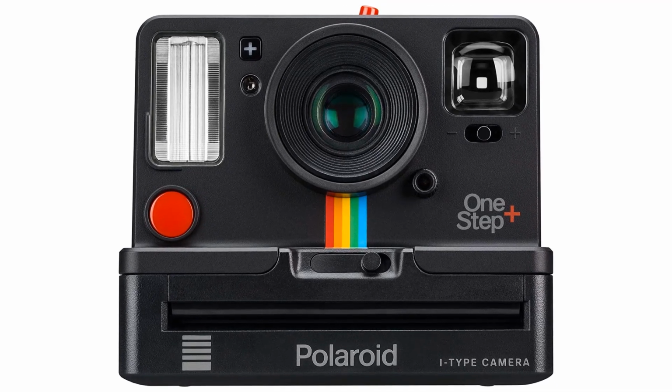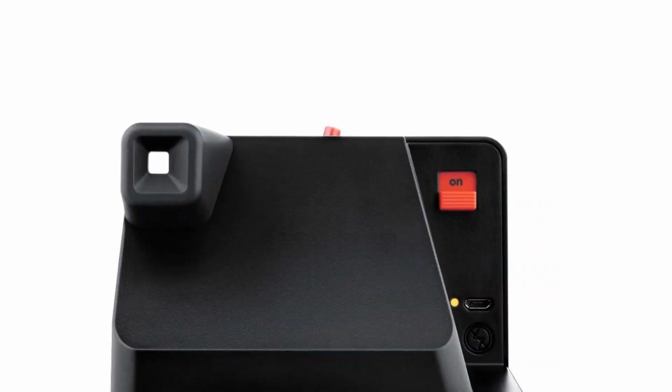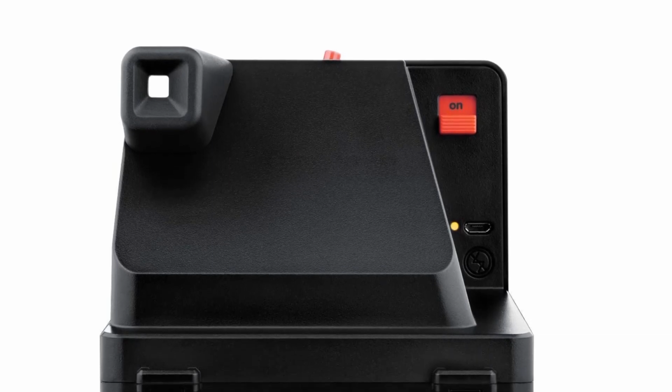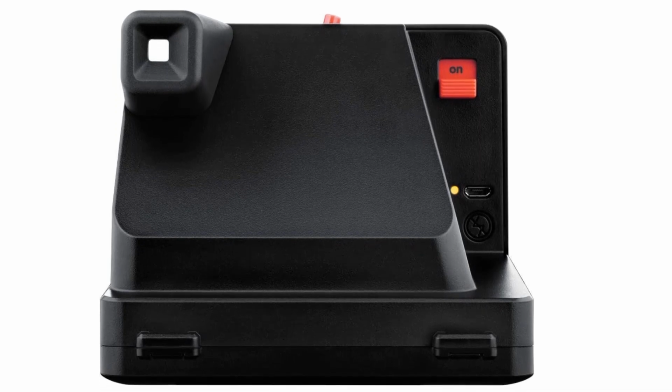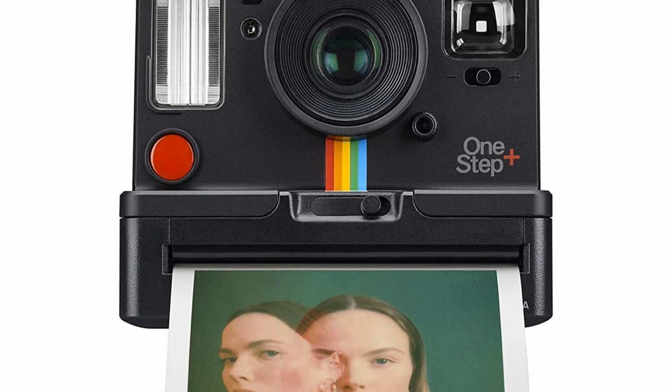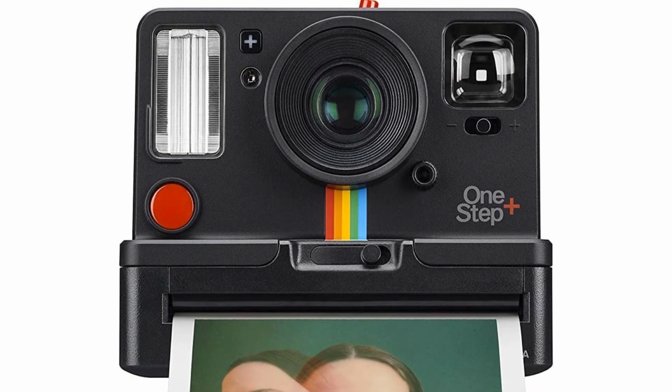Pros: easy to use and maintain. Bluetooth connectivity for instant sharing. Built-in self-timer for selfies and group shots. Compact and lightweight design. Uses Polaroid Originals I-Type and 600 film.